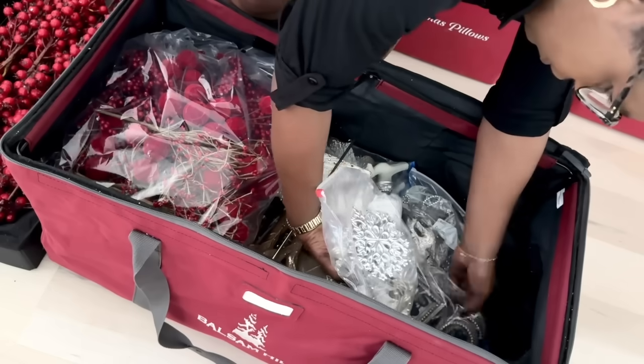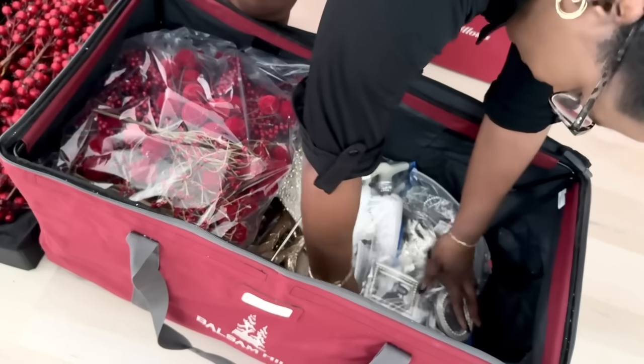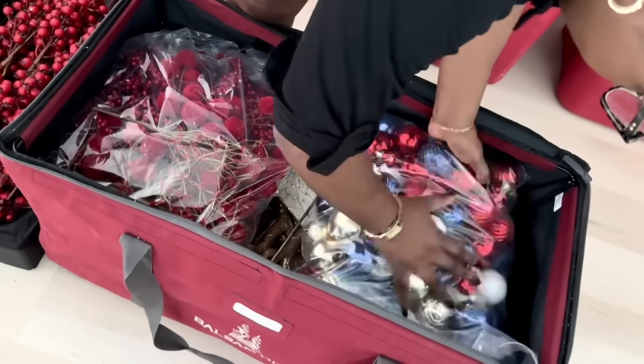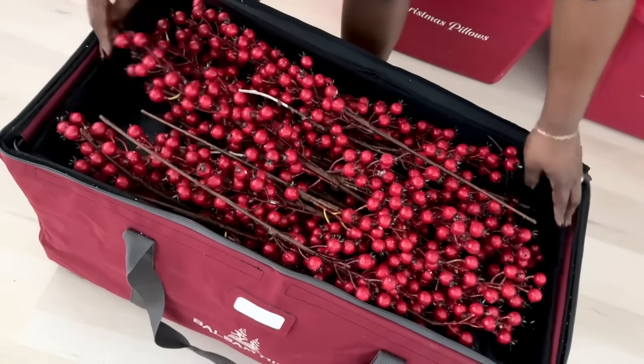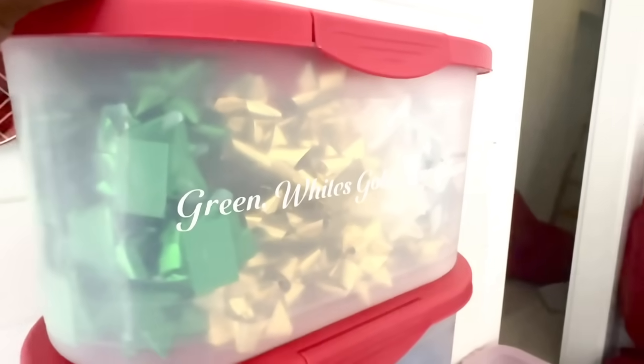Ziploc bags can be your best friend. It helps because I'm able to lay them flat and lay them out and easily see them when I'm lifting it out, but everything is grouped together. I just find that this is a simple way. Put it back on top, zip it up, and good to go. And then for gift wrapping stuff, I have them in the containers.